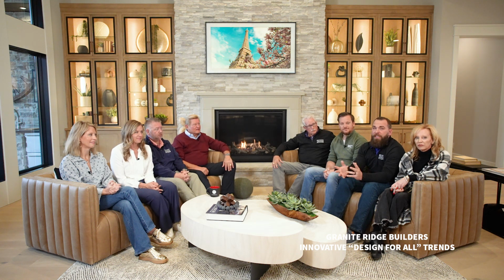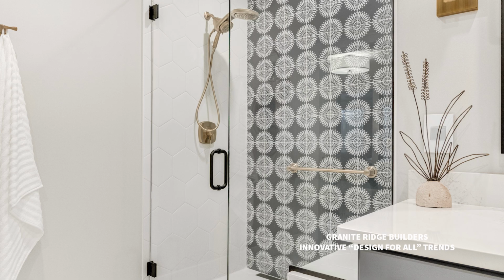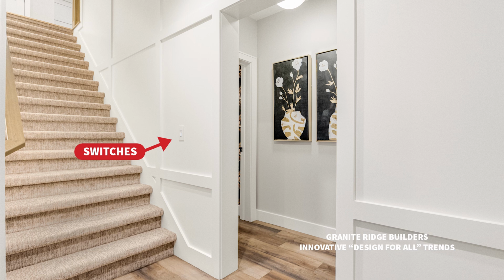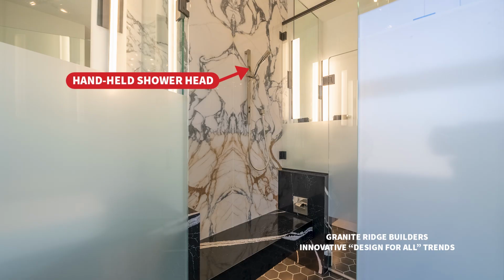Well, let's talk about safety and independence. Wider hallways, wider doorways, so that you have no restrictions on where you can go in your house. Grab bars in your bathroom, your shower, anywhere that the floor could be slippery. And easy access to switches, so you don't have those safety risks standing up or trying to reach a switch. And flexibility and control. Having open floor plans really makes it easy for you to get around the entire house. And even little simple things like handheld shower heads, so you can just reach up and you can be sitting in there and it's all going to be comfortable for you.